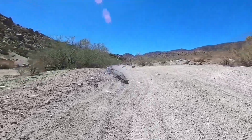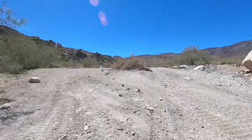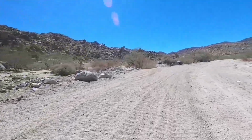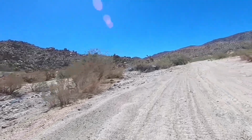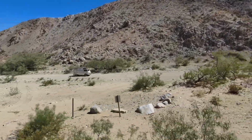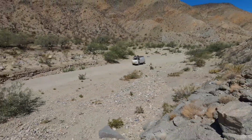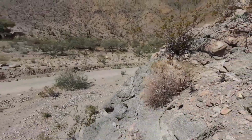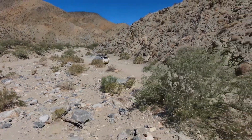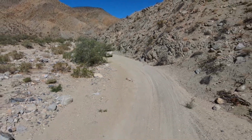As we're making it up through the first part of this, nothing really crazy yet. This is actually quite fun. I'm trying to find just the regular trail, and I don't want to get stuck on some obstacle. Just stay on the regular trail for me. This is all an obstacle for an old bus.